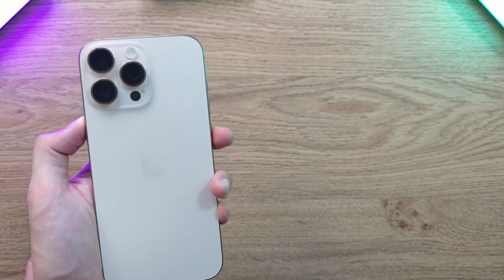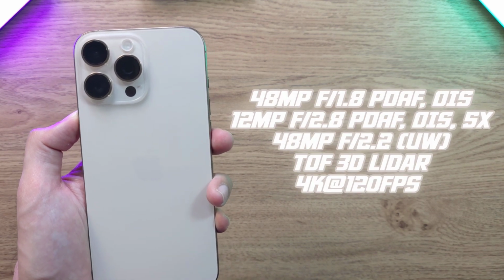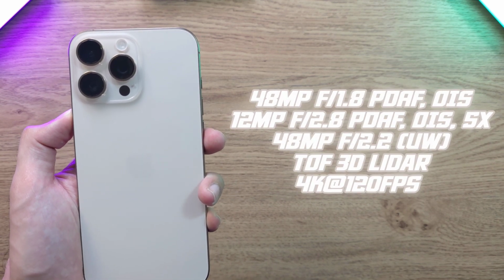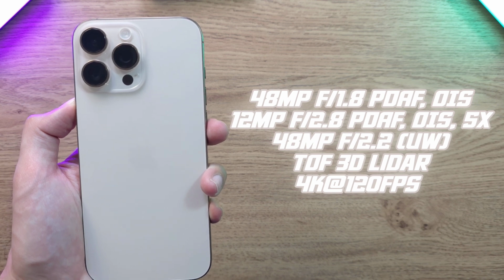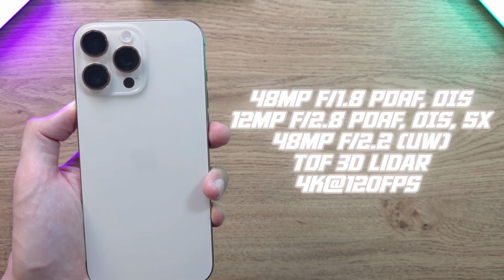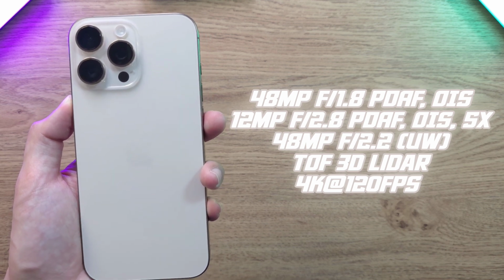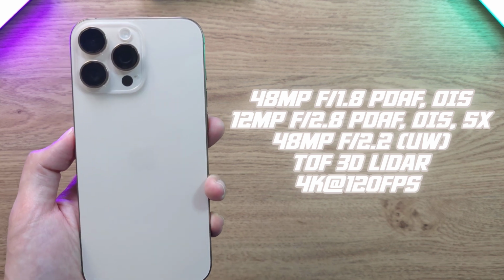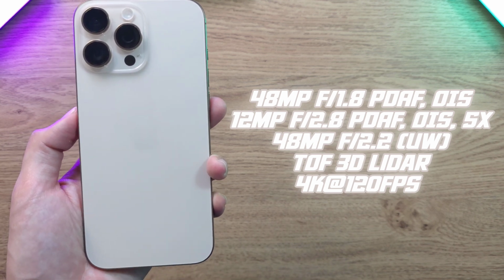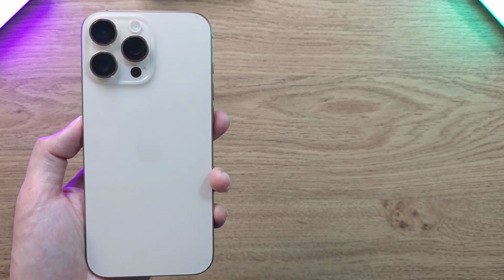If you switch to the rear cameras, we have a 48 megapixel f1.8 sensor with dual autofocus and sensor shift OIS, a 12 megapixel f2.8 sensor for your telephoto lens, which can go up to 5 times optical zoom, and we also have the 48 megapixel ultra wide lens f2.2 with dual autofocus, and we have your TOF 3D LiDAR scanner as you would expect. And this phone, very interestingly, doesn't do 8K, but it does do 4K at 120 FPS. That would be really, really cool. And of course, damaging to your memory banks inside here.